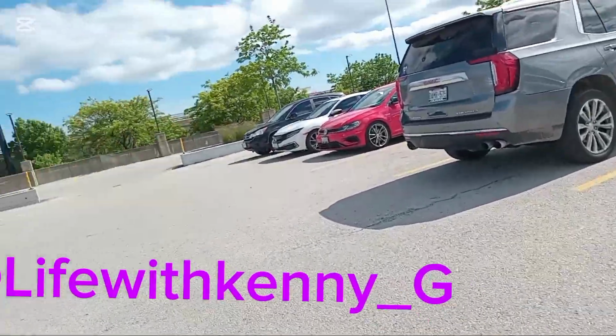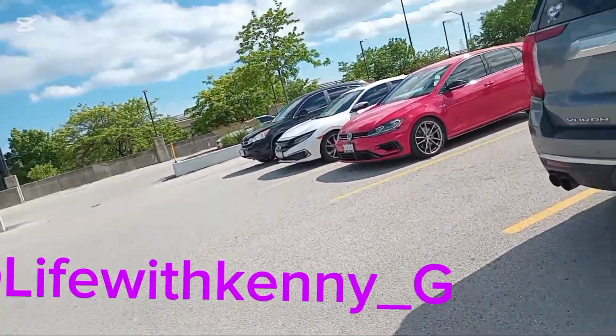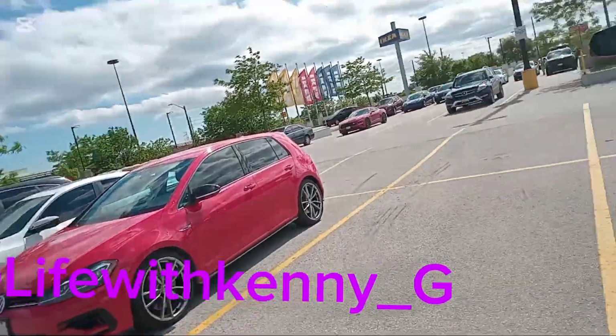Parking B. Somewhere down here. This side.